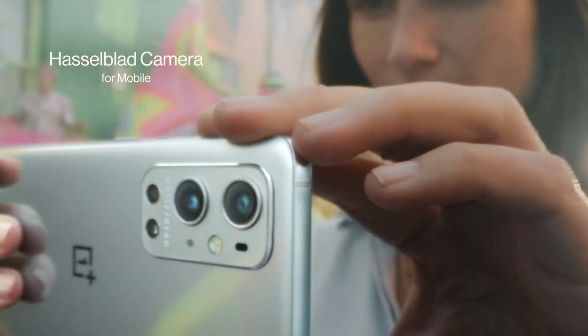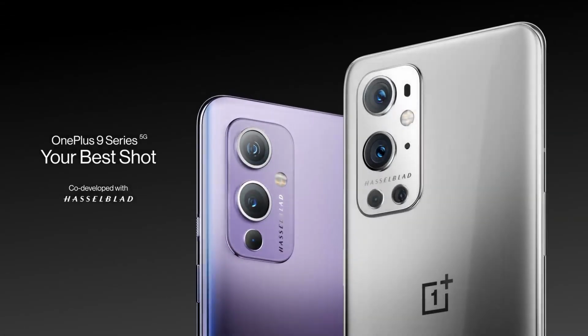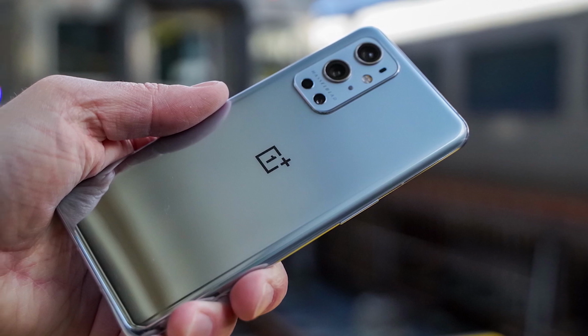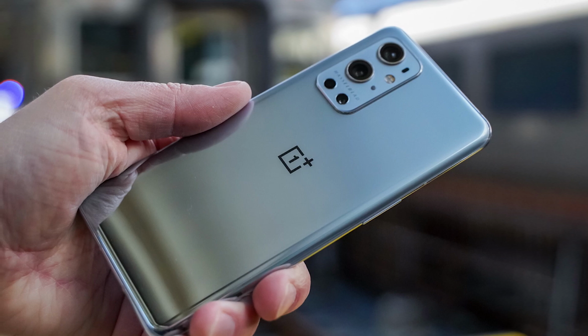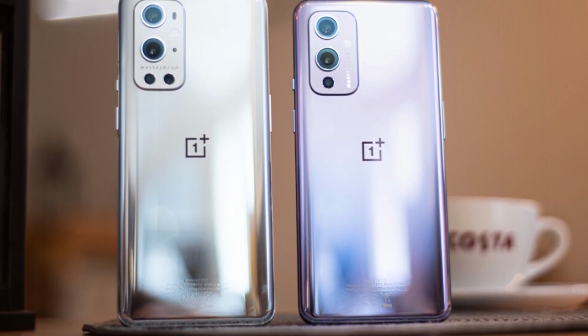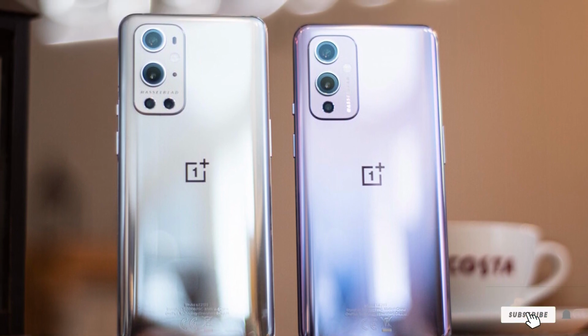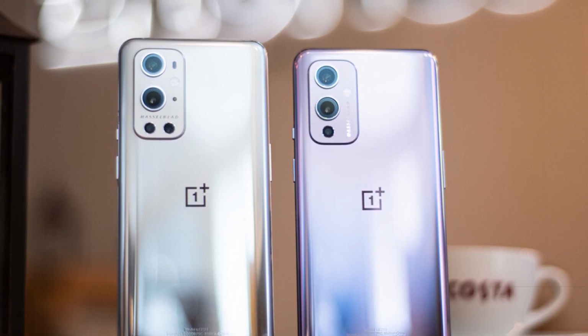Elsewhere are high-end specs in the form of the Snapdragon 888 chipset, up to 12 GB of RAM, and a 6.7-inch 1440x3216 AMOLED screen with a 120Hz refresh rate. HDR10 Plus support means visuals look fantastic too. 65W fast charging and 50W wireless charging sweetens the deal, meaning this is a pricey if highly commendable release from OnePlus.